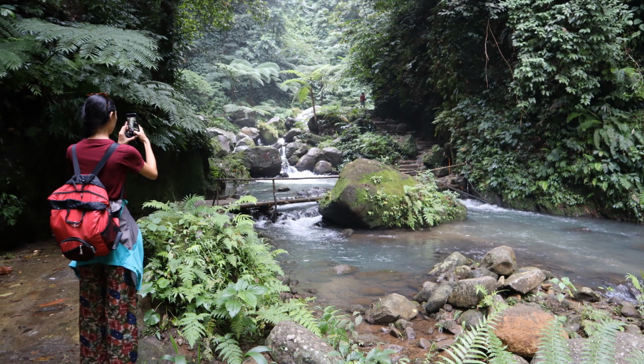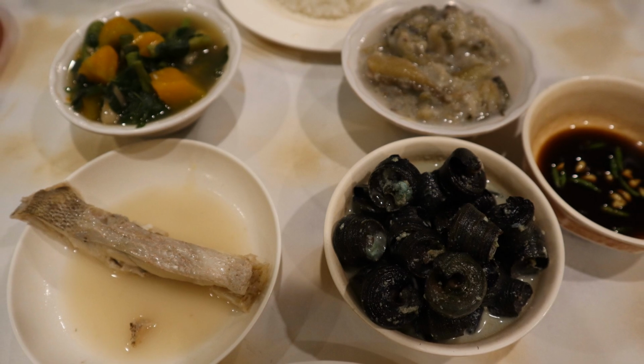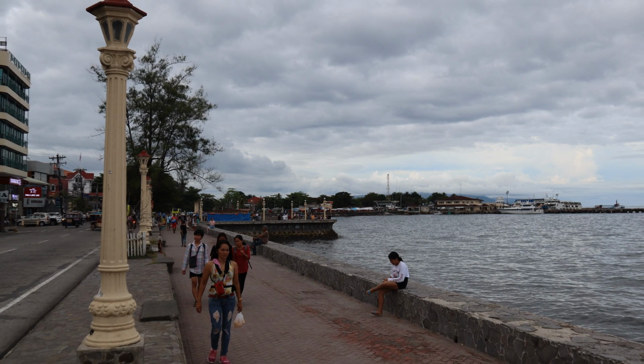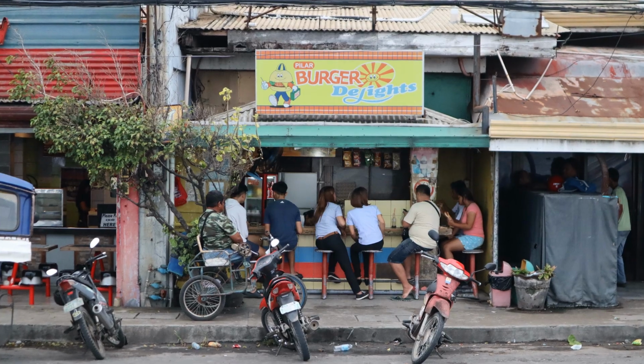Dumaguete, Philippines, bare bones, $5.46 to $6.65. We've been here for about 2 months now during the coronavirus lockdown. It's been a very easy and cheap place to live. Plus the Filipino people are quite lovely. Make sure to watch our day tours from Dumaguete to Apo Island and Siquijor Island.